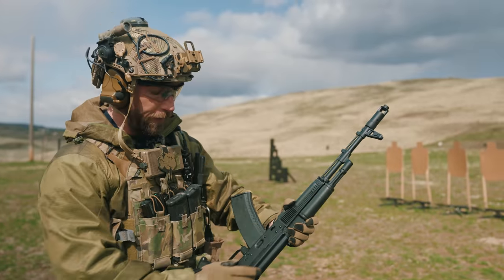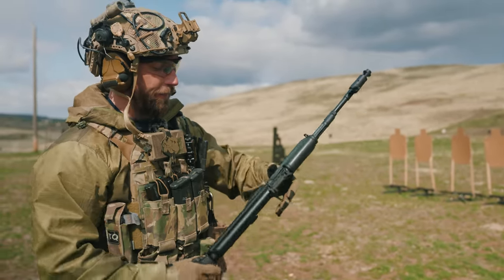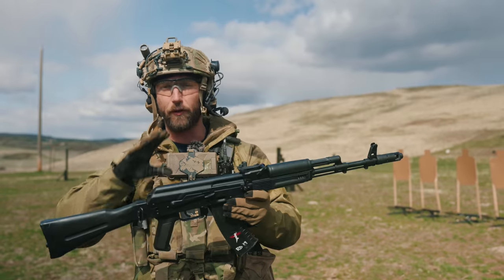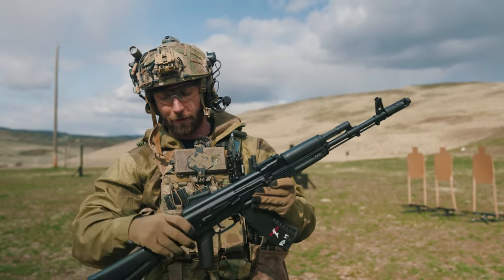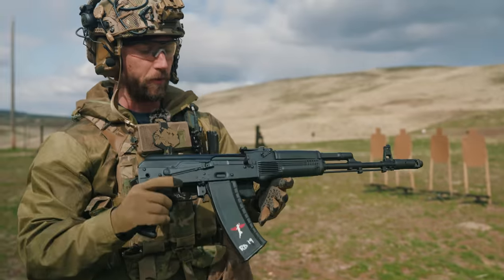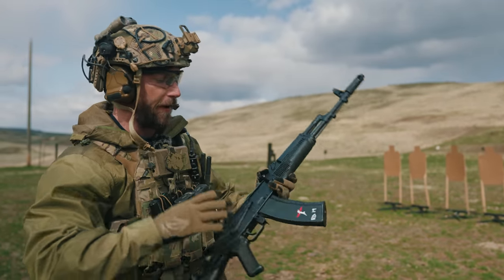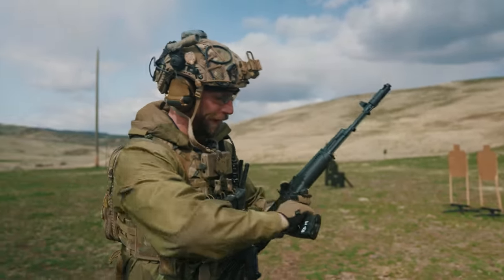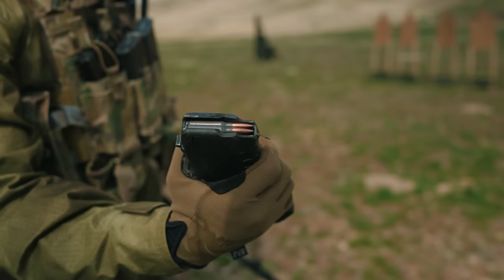So typically, you will see an optics rail on the side so they can attach any type of optic, or you might even see some type of top cover rail. Now, the 74M is a lighter package. It did a lot of great things, such as allowing for a foldable stock. It makes for a much more compact package. So that is the AK-74M. Again, they are very similar weapons. They fire the same round, and that is the 5.45 by 39.